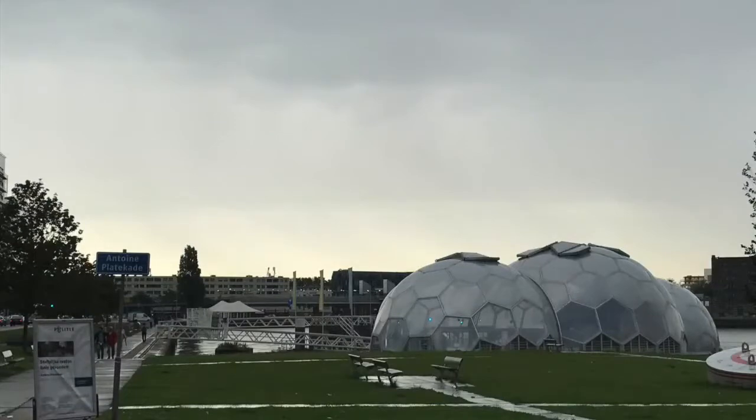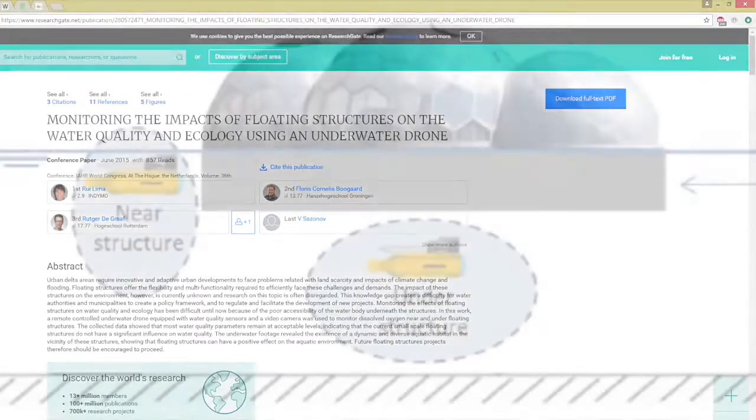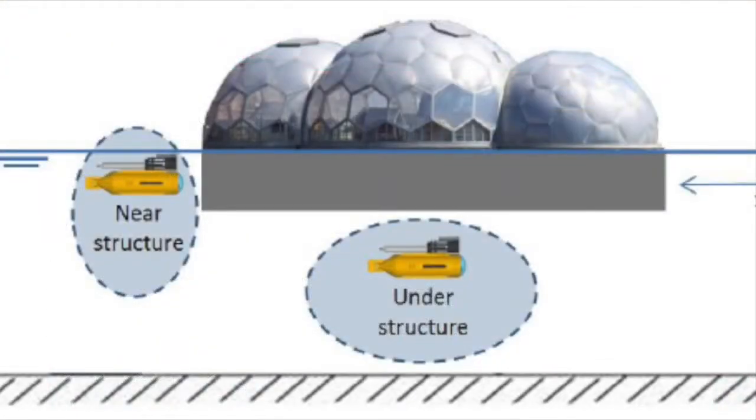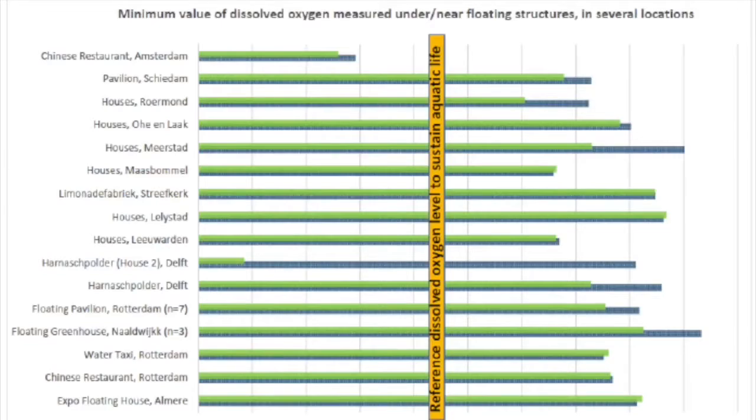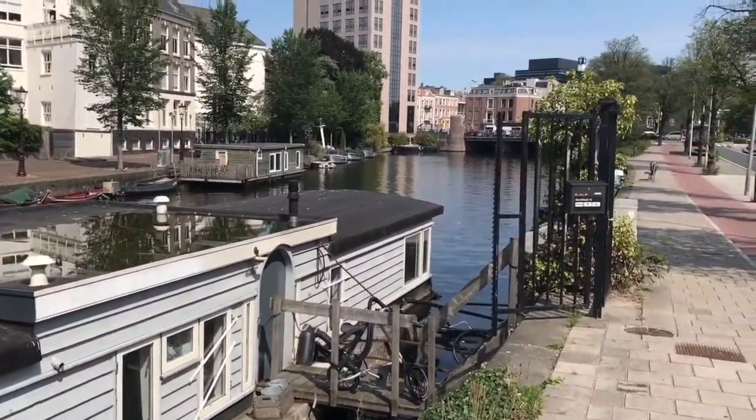Another common concern is that the floating pavilions may be bad for the environment. Fortunately, environmental engineers in Rotterdam conducted a research project to find out what the environmental impact of the structure is. An underwater drone reported that most water quality parameters are at normal levels and that a diverse aquatic habitat also existed under the structures. This indicates that for now, most similar floating structures have no serious effects on the environment.